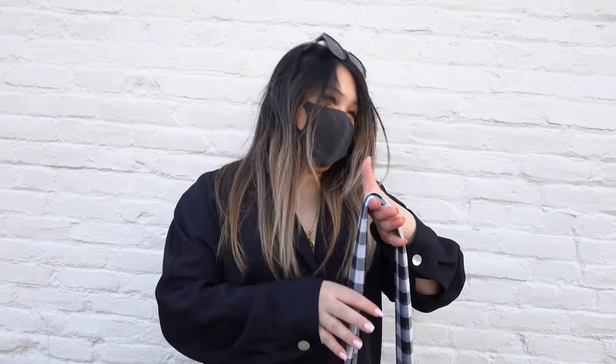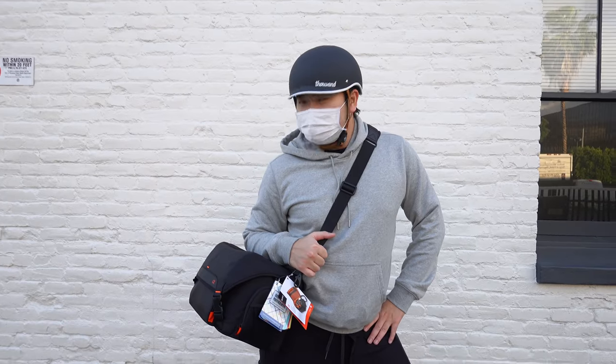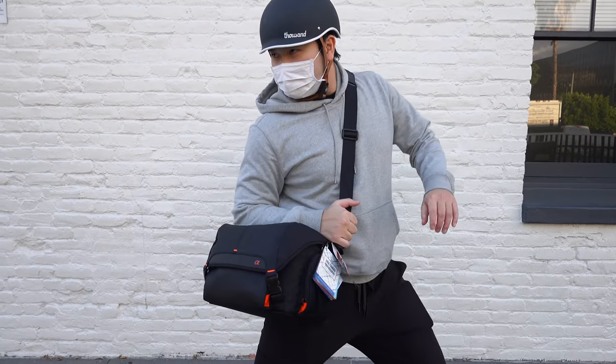Okay, so we have the second strap here. This one is much more stylish than the other one. It reminds me of a headscarf. I think comfort-wise, this would probably hurt more after a while because it's just dangling around my neck. That one, the straps are more comfortable because they're padded. Would you rather be comfortable or you rather look good? I'd rather look good. That's exactly what I said in the video. Is that how you would stand when you're carrying a camera bag?